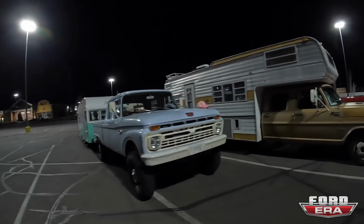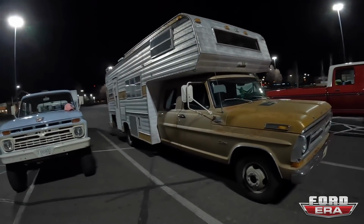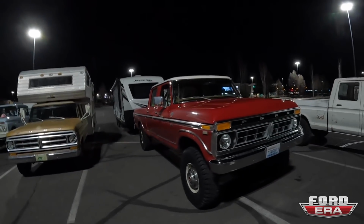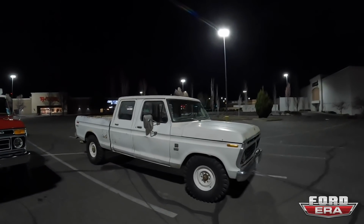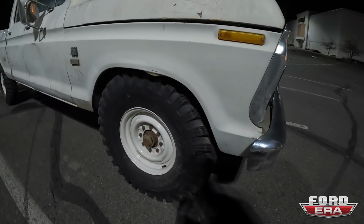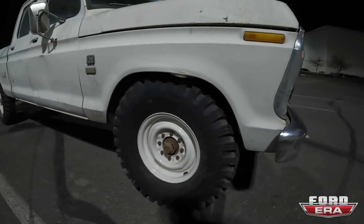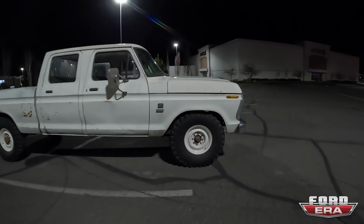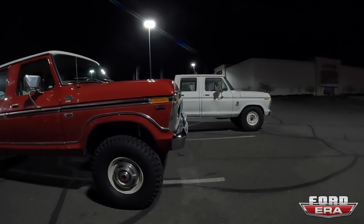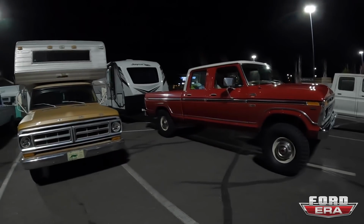We got Kyle's 66, we got Dusty's 71, we got Red, Brian's 77, and then we got Jeremiah's 74. And what's crazy is he's on the same size tires as the rest of the guys, except that he's tucking his two-wheel drive 9016s. So you can see those tires versus those tires. They're the exact same size. Just crazy cool. So now we're gonna go fuel up and keep moving. There goes the Phoenix Convoy.